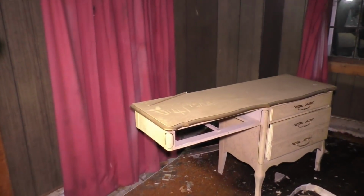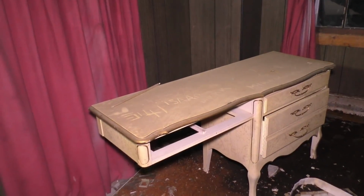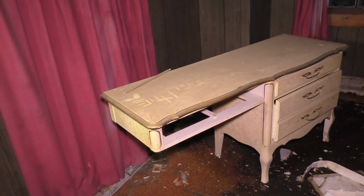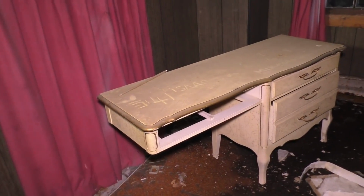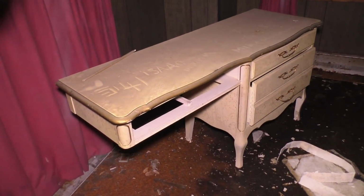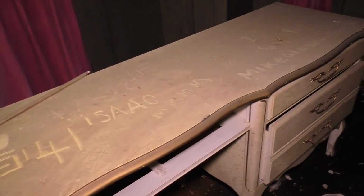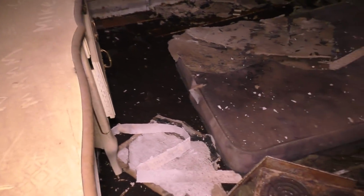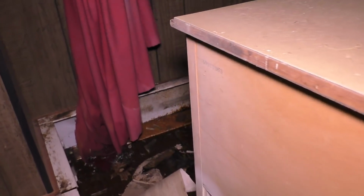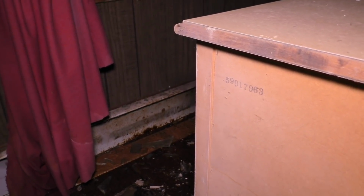Oh wow. Now I know somebody in the comment section could tell me exactly what this is, because I usually mistake it. This looks like a dresser, possibly a desk. And I said that the one time somebody said it was a buffet thing for a dining room, so you guys could tell me what that is, but let's see if there's any more information on it. It's just a number there, 599-17963.